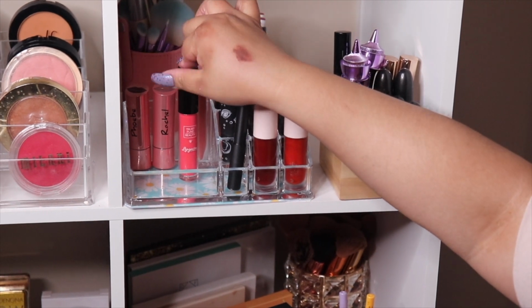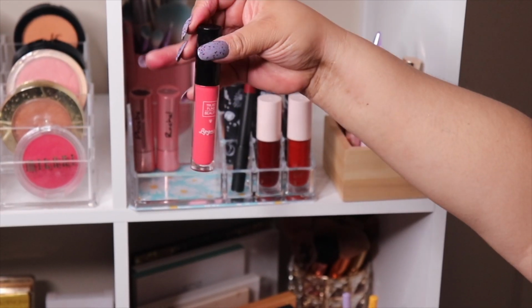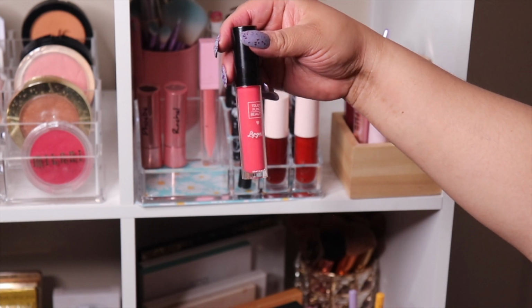This is from Trust Fund Beauty. I love the shade for summer. Definitely gonna be using this shade. I love the color on this one. I think I've used Trust Fund Beauty before. I just don't remember what it was that I used.